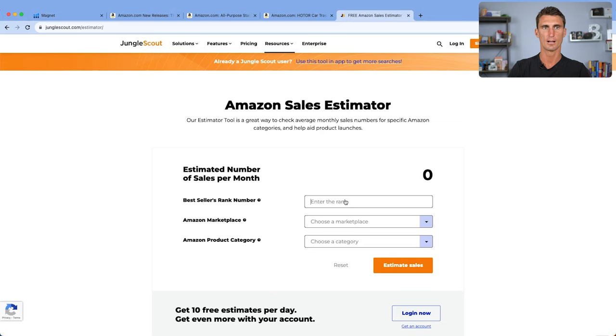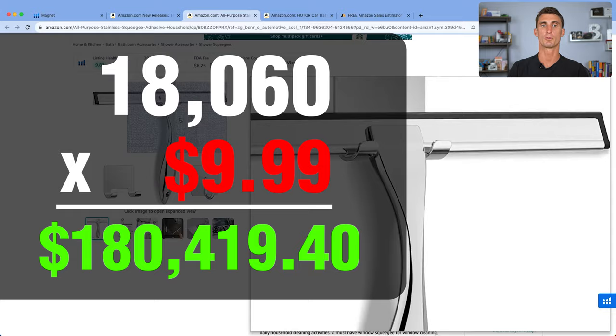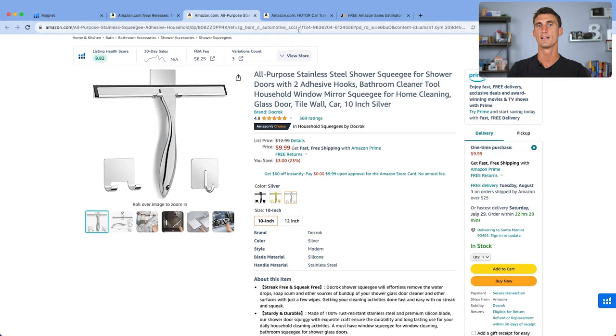But I can already tell this is number 34 in automotive. It's going to be a lot of sales. So let's go United States, and let's go automotive. So it's selling, what is that, 18,000 units per month times $10. So that's $180,000 per month this product is making. Again, I'm not saying that we need to create a competing product to this. I just want to show you guys what is possible.